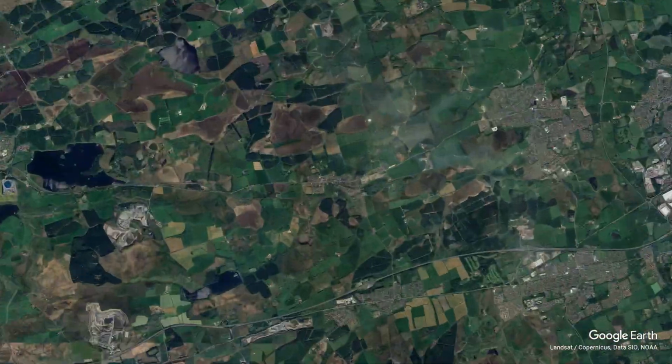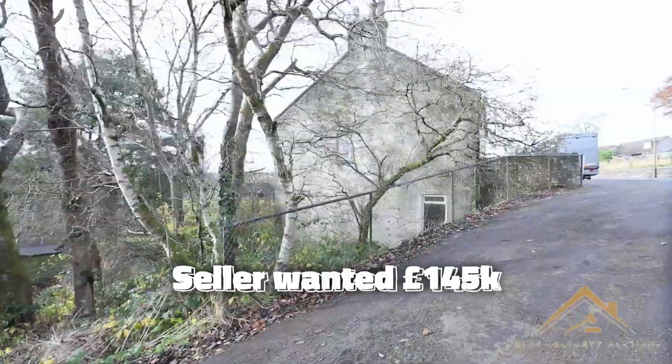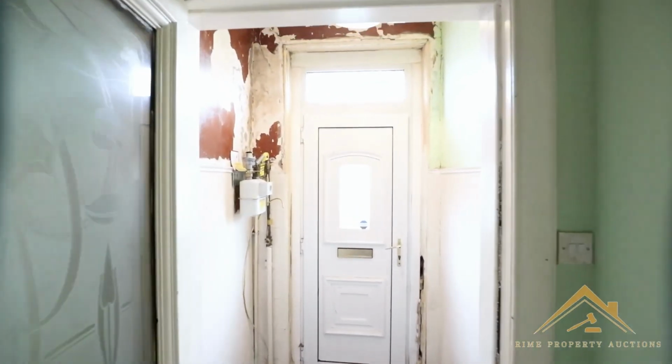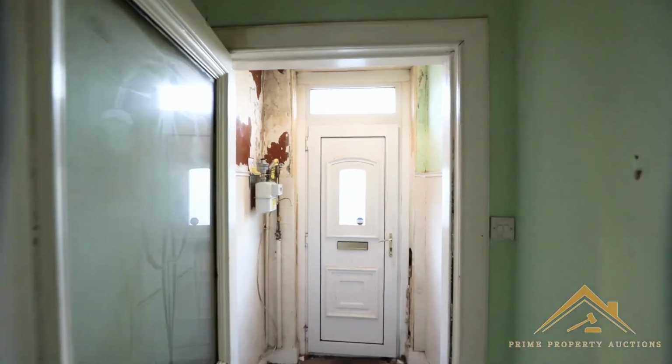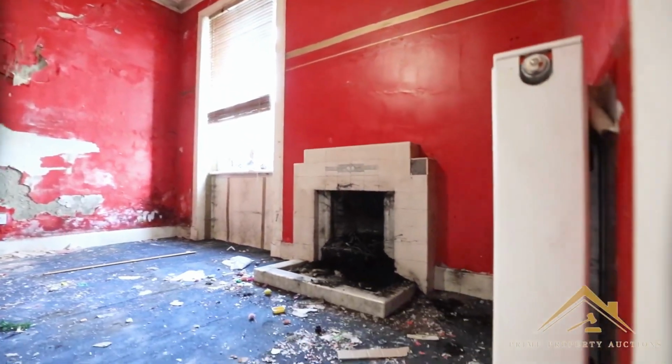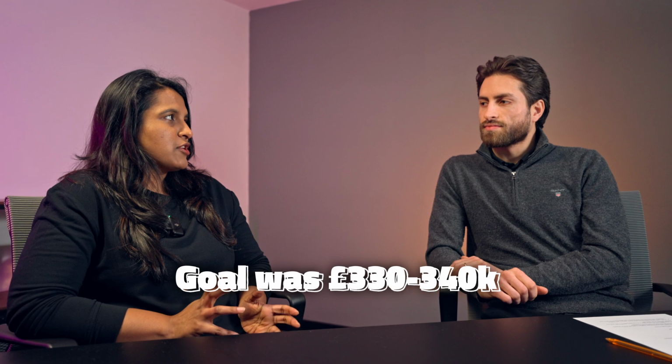So, what was this property? We found it on the open market on Rightmove. They were wanting 145 for it initially when it was on the market. I offered 120 because it had a lot of issues, which usually would scare other people. It scared me a little bit too. But then again, I went in knowing that there was a lot of work involved, and the end value was very good. The comparables in that street were really, really good. So we were looking at about 330, 340. So even if we had calculated for about 100k refurb, we still would make a healthy profit.